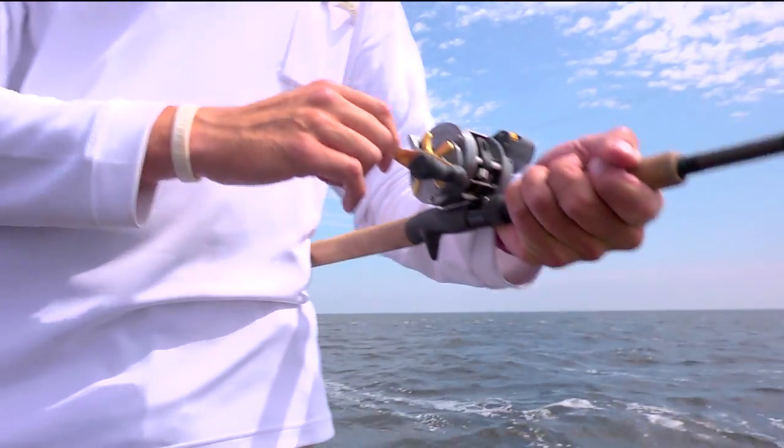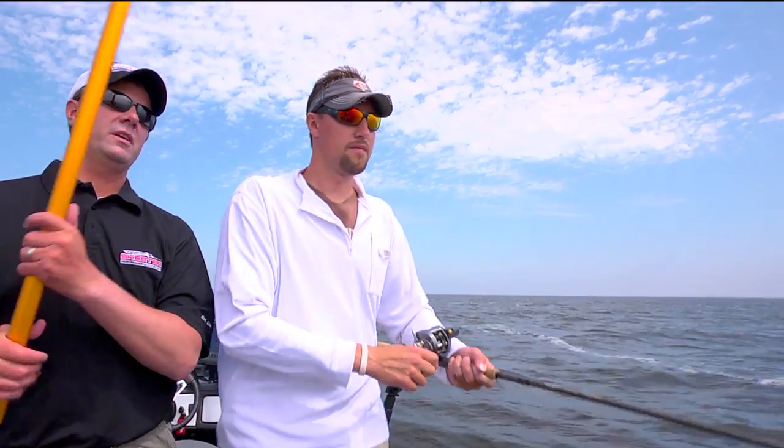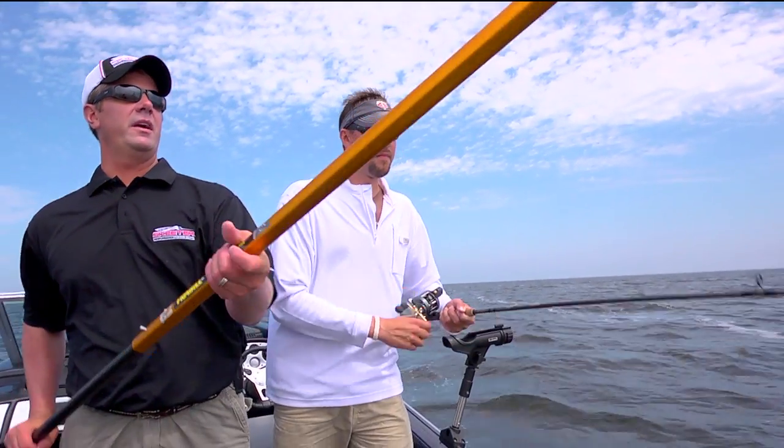It's not as big as I thought. It's cooked a little bit on the side. He's in the cheek, yep. Definitely a legit hook, but... Yep.